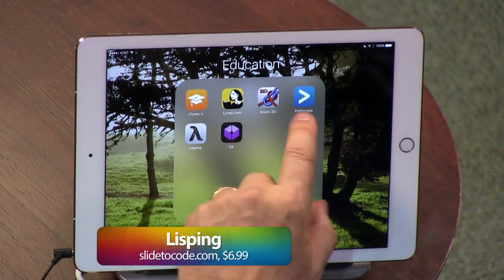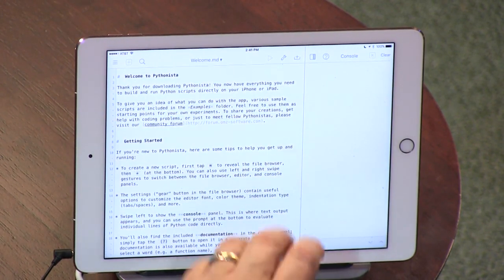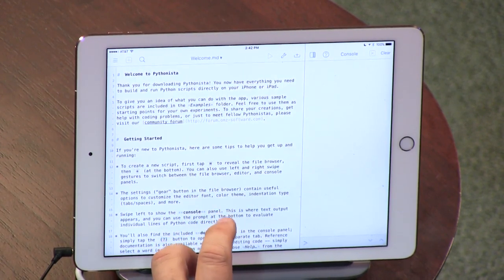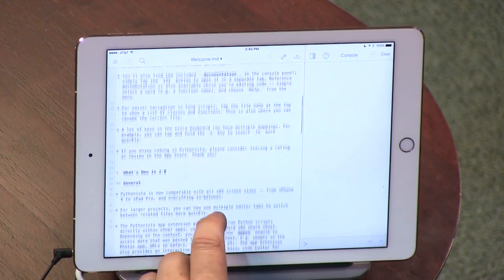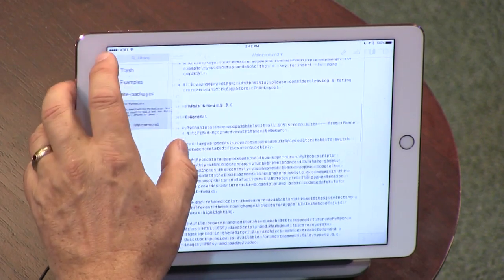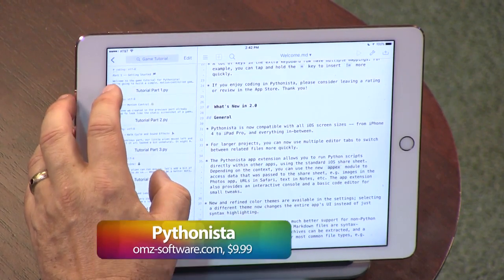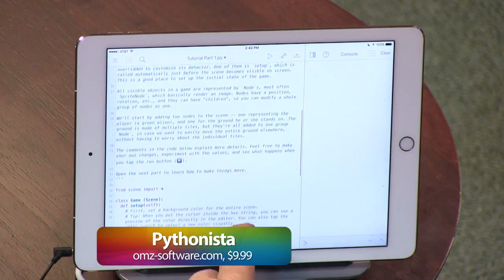Here's another one that I've also recommended. I've mentioned both of these before. This is Pythonista. Now, Python is a professional language that's easy to learn. It's a great starting language because it's interpreted, it's fast, and there are a lot of great tools out there. It's kind of cool because this is a pretty sophisticated tutorial in using Python. But again, this is not as fun as Tynker.